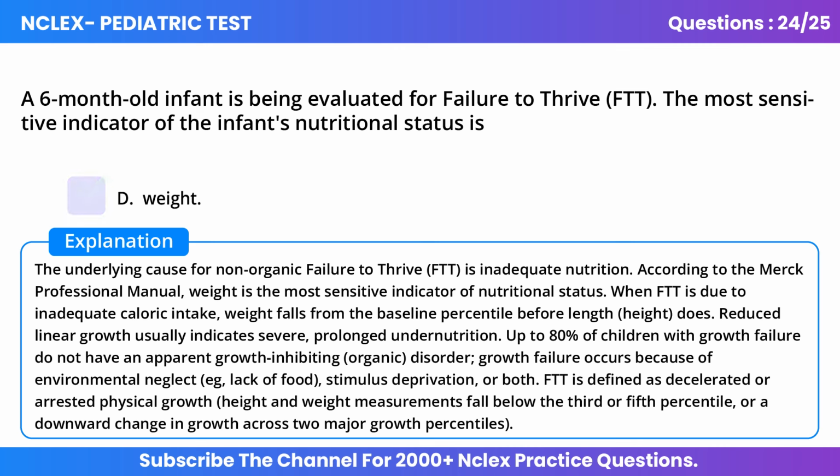When FTT is due to inadequate caloric intake, weight falls from the baseline percentile before length, height, does. Reduced linear growth usually indicates severe, prolonged undernutrition. Up to 80% of children with growth failure do not have an apparent growth-inhibiting, organic, disorder. Growth failure occurs because of environmental neglect, e.g., lack of food, stimulus deprivation, or both. FTT is defined as decelerated or arrested physical growth. Height and weight measurements fall below the 3rd or 5th percentile, or a downward change in growth across 2 major growth percentiles.